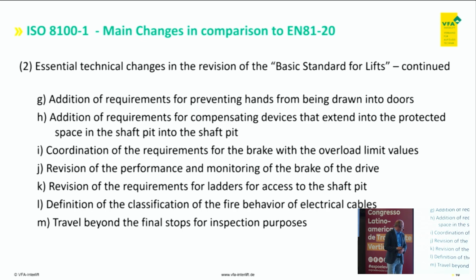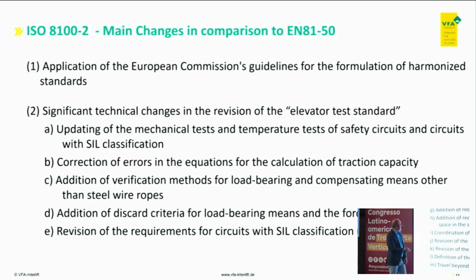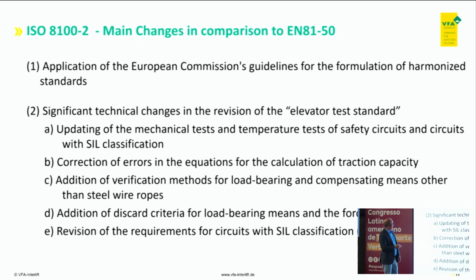Electrical cables and fire, and I've brought an example. Travel beyond final limit switch. If you reach the final limit of the travel of an elevator, you will now be allowed to go a bit further with the inspection control to reach service areas for repair or maintenance. I will skip this because this is just the part for testing the elevator. Of course, all the verification methods for the items I have described earlier are reflected in EN 81, in ISO 8100-2.